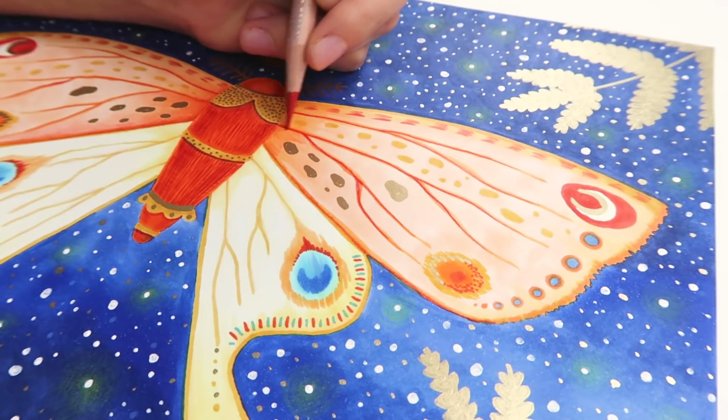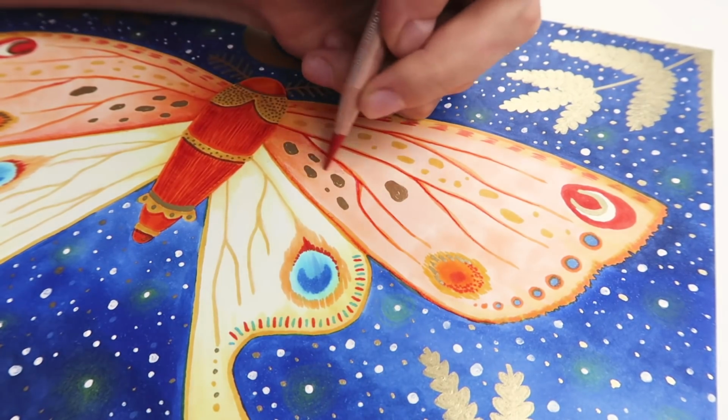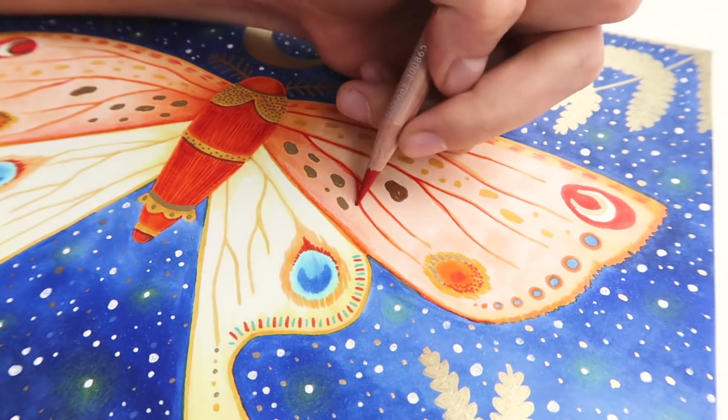It's really fun. So then, since my color palette was limited, I did add some orange details with the color pencil. I will link everything I used down below since you guys always ask. But we're just finishing up some details on this piece.